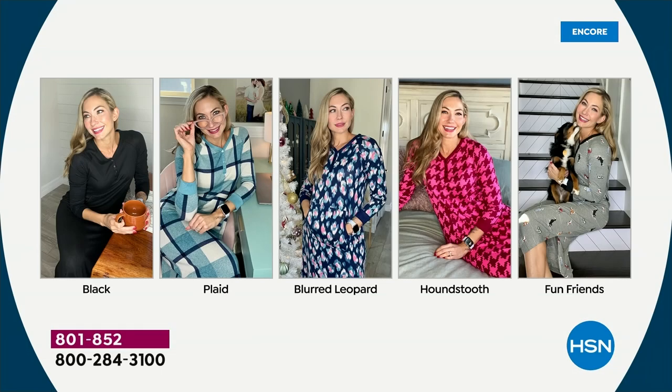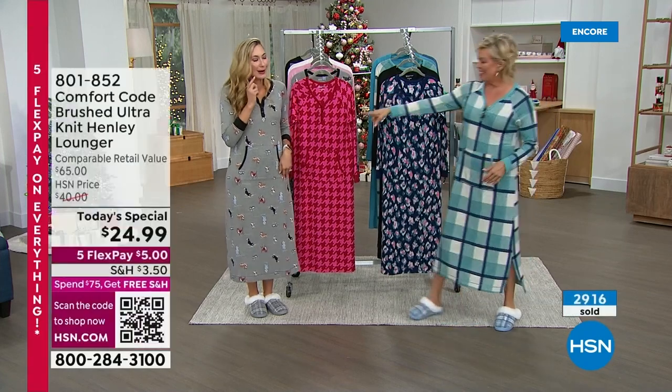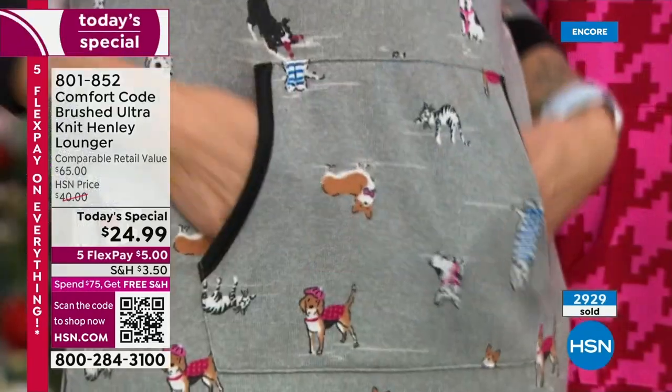You want that pocket. And when I wear something that doesn't have pockets, I'm constantly looking for them and a little sad, a little tear. I think the only one where it's obvious there's a pocket is because of the black trim on the pocket here. But the rest of them, it just really blends in.